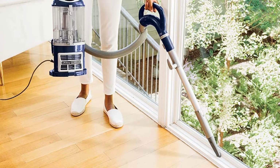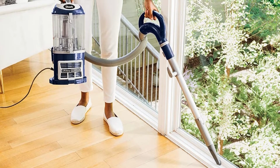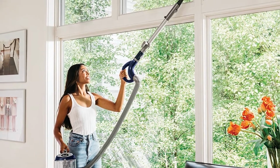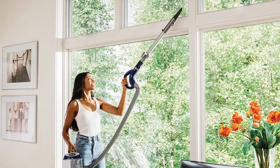The NV42 also has an extendable wand to allow you to reach up to 10 feet high. It has a crevice tool so you can reach hairs even in smaller, awkward areas. All in all, this is a fantastic corded vacuum for long hair removal.